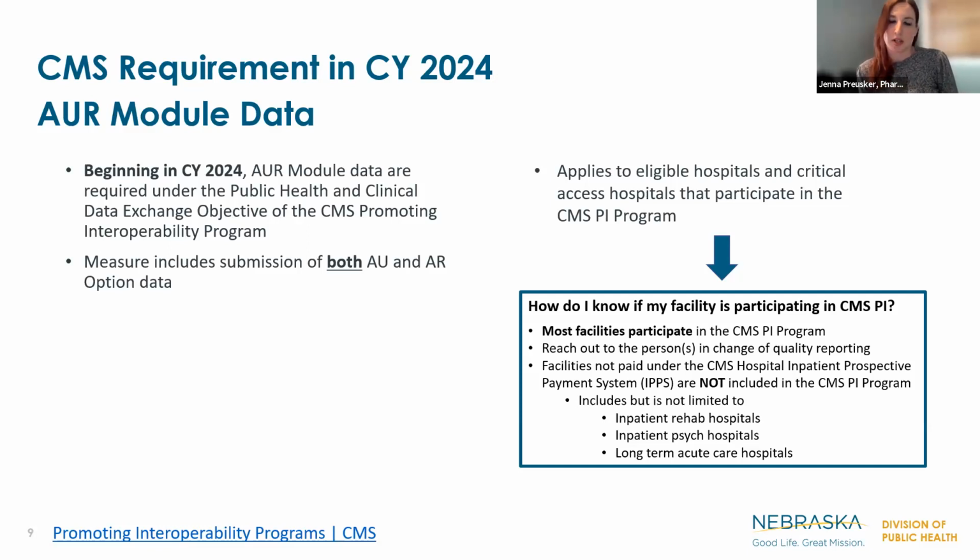And this does apply both to acute care hospitals as well as critical access hospitals that participate in the Promoting Interoperability Program. And so I guess the biggest question we usually get is, how do I know if my facility is even participating in this CMS PI program? How do I know if we need to do this or not?